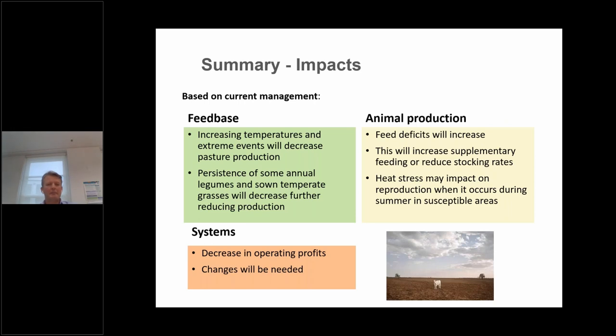So just summing up the impact, temperatures will increase and extreme events will decrease pasture production. The persistence of some of the annual legumes and some temperate grasses will decrease, further reducing production. There'll be feed deficits for animal production with increasing supplements or reduced stocking rates. And we might have heat stress as an issue in certain systems. So what this will do is decrease our profits if we don't make some changes.